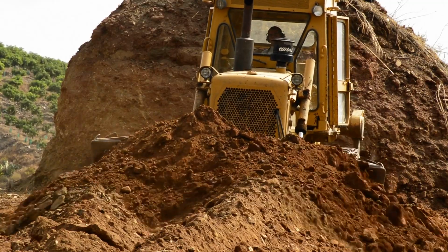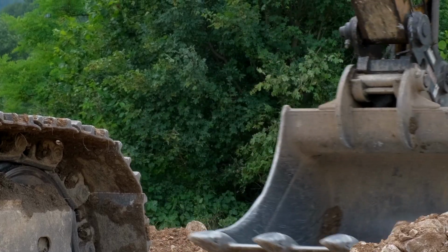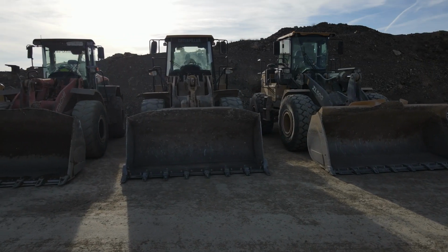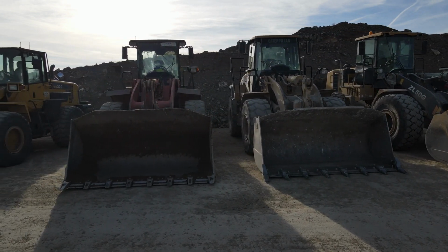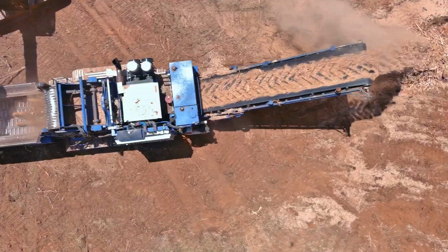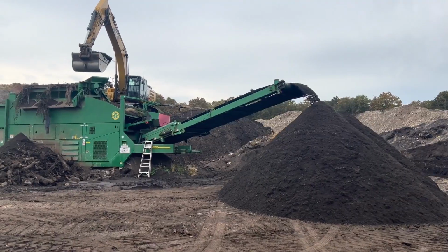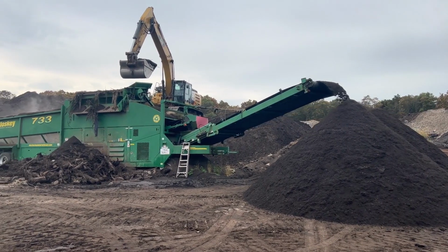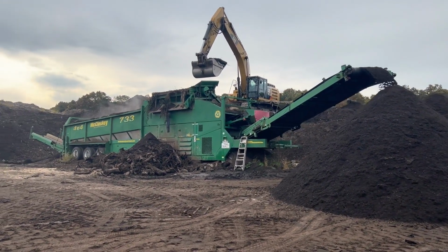What other equipment do you have? I have 6 excavators, all Caterpillar. 7 payloaders. I have a bulldozer. I have 3 grinders, all horizontal grinders that grind the wood. 4 trommels, 2 for topsoil, 1 for compost, 1 for coloring. And I also have a flat deck screener which separates sand, rock, different size rock.